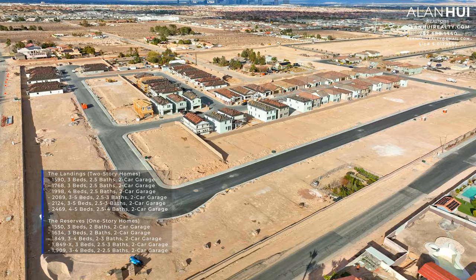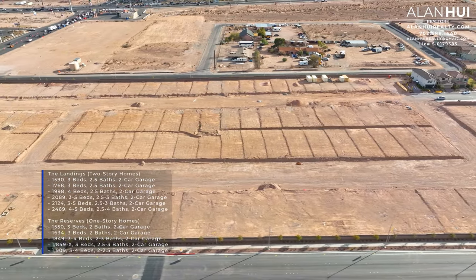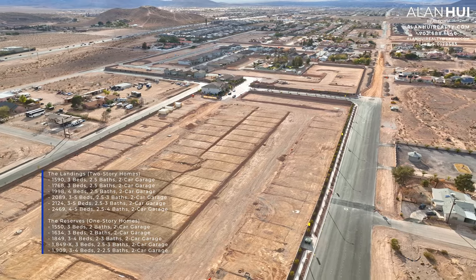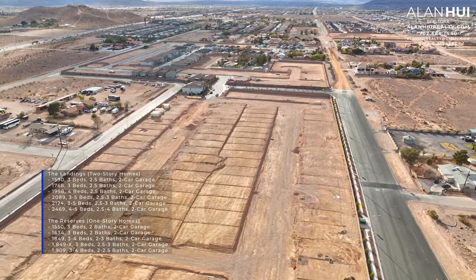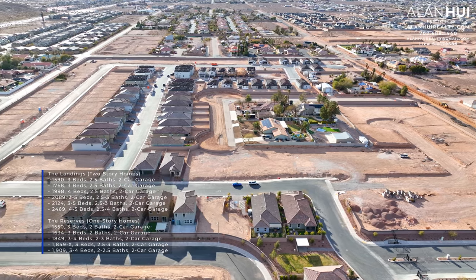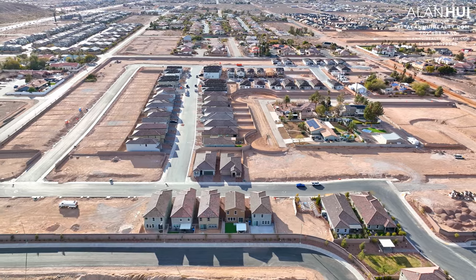The first is the Landings, which are the two-story homes. These homes range between 1,590 square feet up to 2,469 square feet, and they'll range between 3 bedrooms up to 5 bedrooms. The second collection is called the Reserves, which are their one-story homes. These homes will range between 1,550 square feet up to 1,909 square feet, and between 3 to 4 bedrooms.